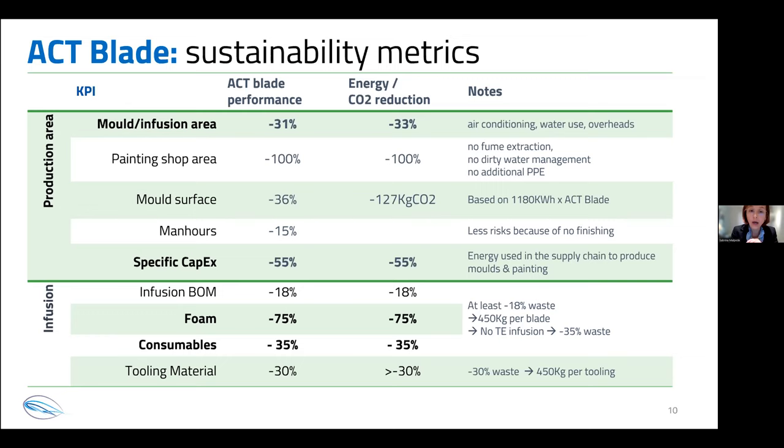And another point I would like to say is that in the infusion, just because we do not have the trailing edge part, we are able to reduce the consumables, which are a complete 100% waste, by more or less 35%. And as well, we use very little foam. We use practically 75% less foam than conventional blade manufacturing. And the foam we use is already a recycled material because it's PET.